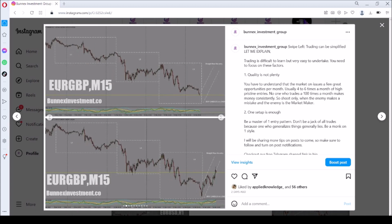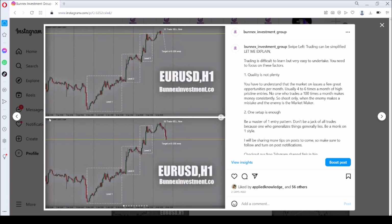Then this was Euro GBP. It was also a clean trade which followed exactly what we were anticipating. This was Euro USD. It was a pair that made us a lot of money.